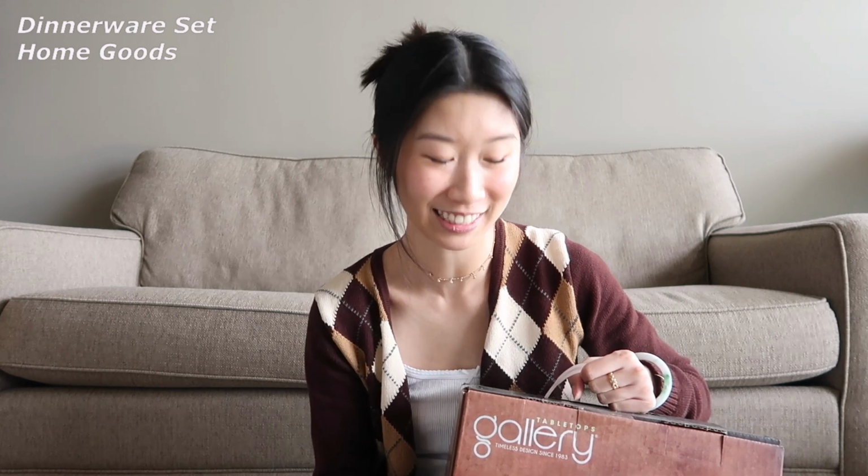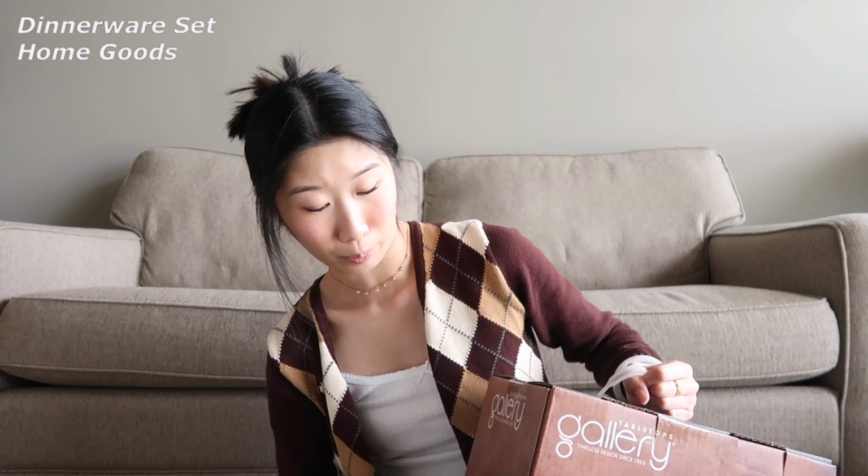Obviously there's no one else living in this apartment but me, but you never know if I'm gonna have guests over, which hopefully I will, since I really want to make new friends here. In this dishware set, it comes with a bowl, 2 plates, and a cup for 1 person, but there's 4 of them. Now that I've shown you guys, I can finally use my dishes because I was kind of just waiting until I made this haul. We're gonna ignore that.